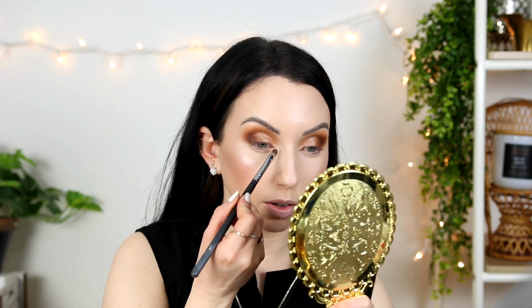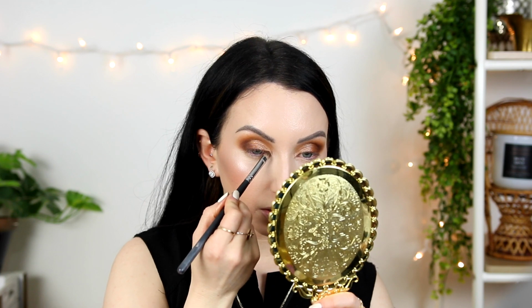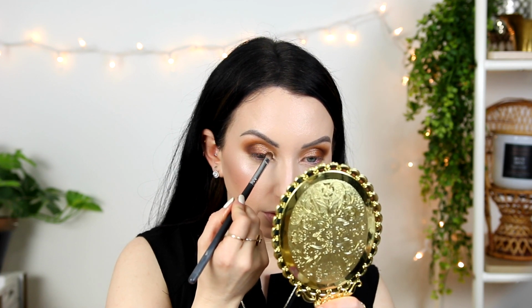Now we are going to go in with my favorite shade, this really pretty pearly white. I'm not going to spray my brush with this one. I'm just going to go right in. I might afterwards, but first I'm going to do it on its own and go right towards the inner corner, but not bringing this too far.